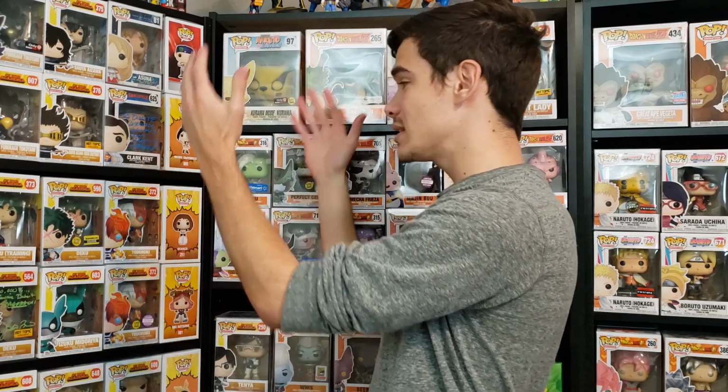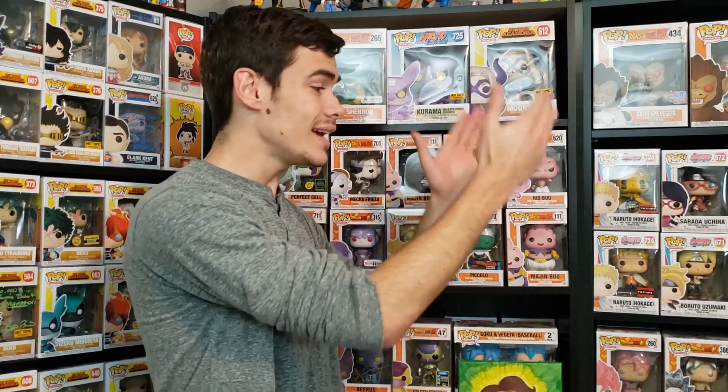Another thing that comes into play is the display factor. You see I have all of these Pops behind me. They look like a great display, obviously, and I like collecting in box. I like collecting out of box. There are some out-of-box Pops up here that I've gotten over the years, and they have sat up there for, I want to say, a year to 2 years. So I like how they look.